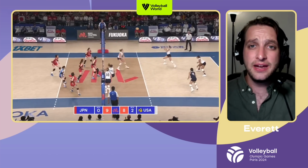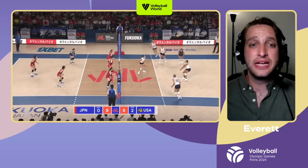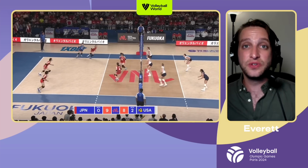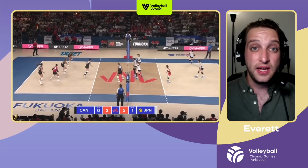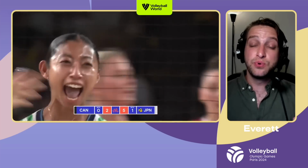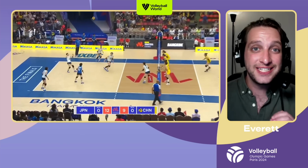But Japan is another team that is maybe a bit of a dark horse. Their style in the women's game is different. They don't really rely on a big right side hitter. Instead, they use their speed, strong serving, and overall ball control to wait you out, while Sarina Koga is relied on to make world-class shots. I think that this pool is going to be pretty tough for them with Brazil and Poland. But as I said before, they're known to play them very, very tough.